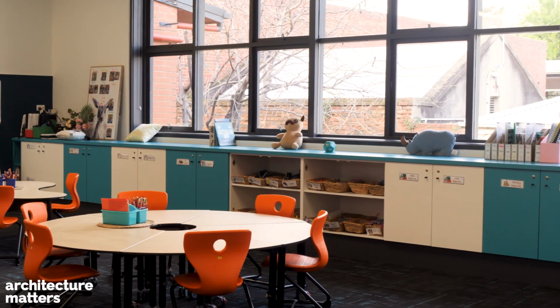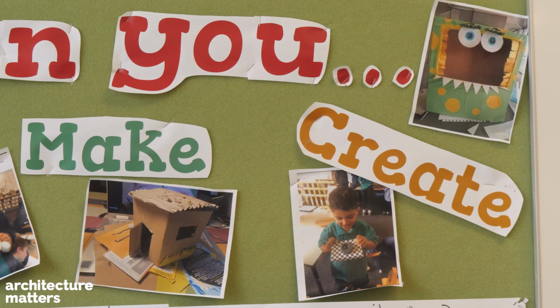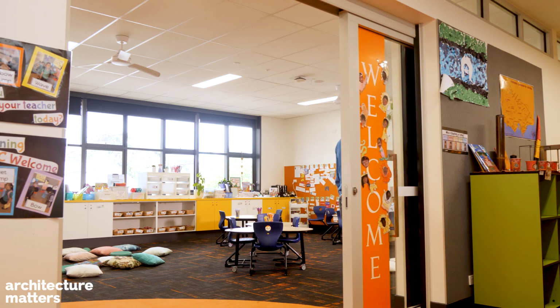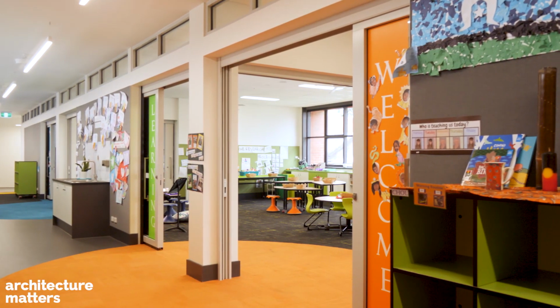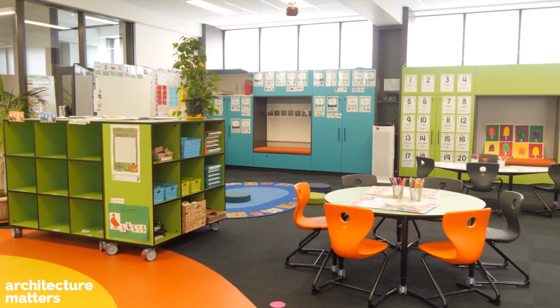Our young people, many of them come from highly disadvantaged backgrounds, and for them to be able to come to school every day to facilities like these, when there wouldn't be better facilities going around, so to be able to come here and have that opportunity to enhance their learning is just wonderful.